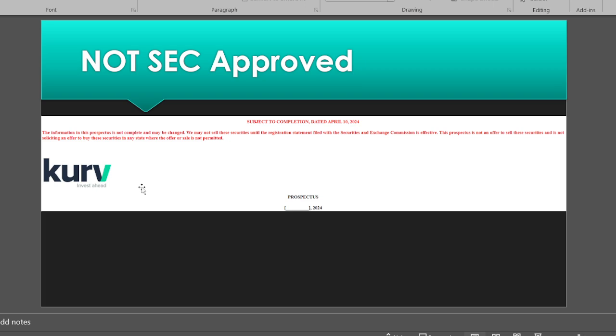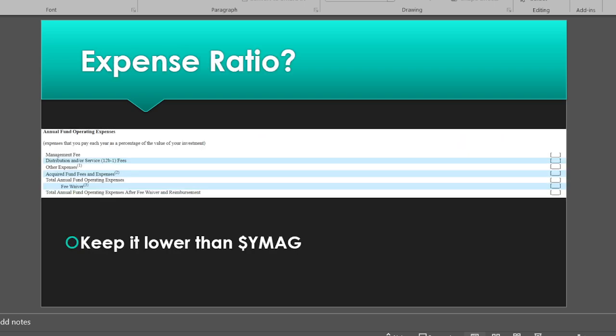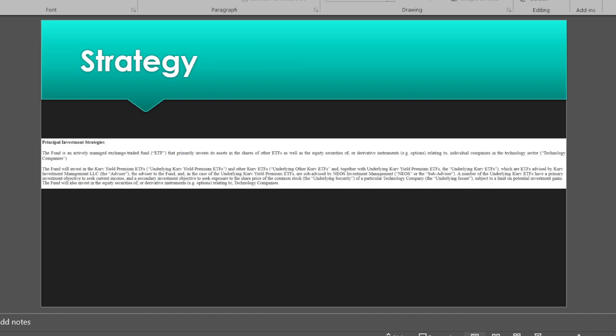The date on this filing was April 10th, and unfortunately they don't have a ticker symbol yet, and I don't know when they plan to actually get this listed. Unfortunately, there's no expense ratio as well, so I'm hoping that they'll keep it lower than YMAG if they want a chance to compete.